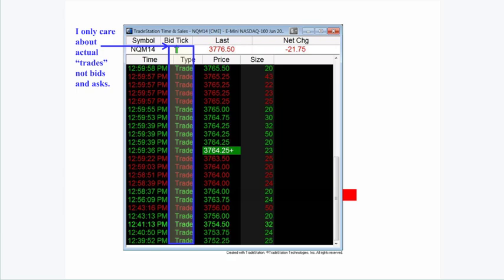So now let's get down to some day trading stuff. With day trading, here's a way that I love to use volume. This is a time and sales window. I've got the example of TradeStation, as you can see, but there are other platforms you can use for this as well. So I edit my time and sales window.